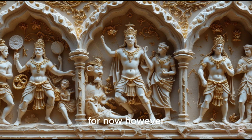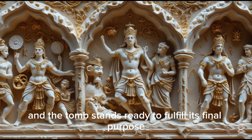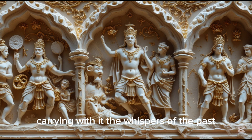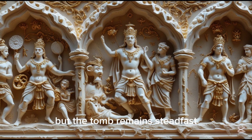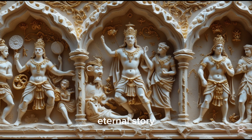For now, however, the tomb sleeps. The workers are gone, the rituals have been performed, and the tomb stands ready to fulfill its final purpose, to guard the pharaoh's soul for eternity. The wind blows across the desert, carrying with it the whispers of the past, but the tomb remains steadfast, a monument to all that has come before. And in the stillness of the night, under the silent gaze of the stars, the tomb rests, waiting for the next chapter of its long, eternal story.